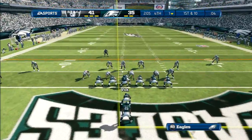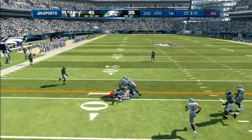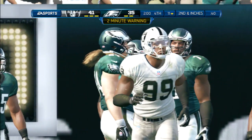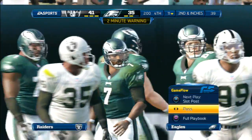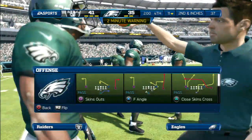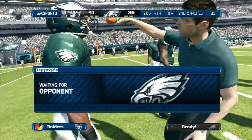Trying to beat the play clock. He'll fire it out to the left. And that's a gain of 10. Perfect defense call that time. They allowed the catch. The coach on the sidelines going, well, what else do you want me to do? We had the guy double covered, and you still couldn't make the play.